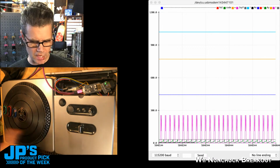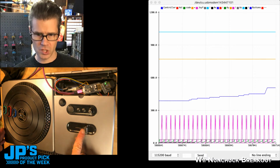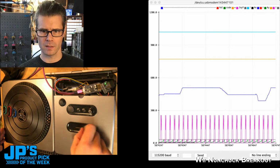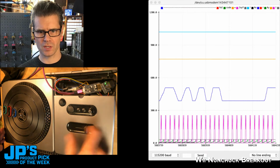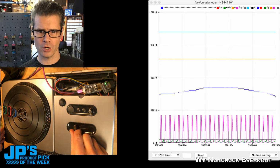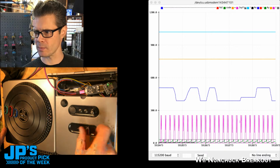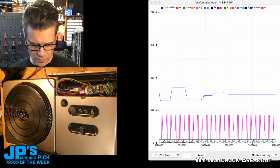I've got it reading the different controls on here. So for example, you can see as I move the little crossfader, it registers analog. It actually knows sort of where along that slider you are, but the way you typically use these is pretty quickly slamming side to side.